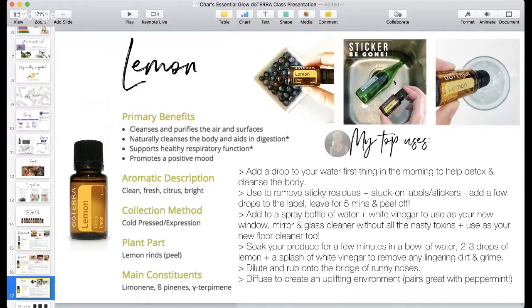But what I did was take this bottle, I filled it with about 10 to 20 drops of lemon essential oil, about quarter to half a cup of white vinegar, top with filtered water, and now you have the most effective window, glass, and mirror cleaner. I promise you it cleans better than the blue stuff, and now you don't have to worry about, especially if you have kids, if they lick the mirror or they lick the glass, it's actually going to benefit their body versus hinder it.